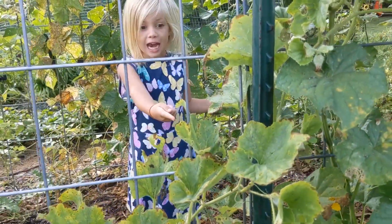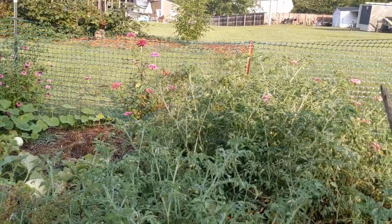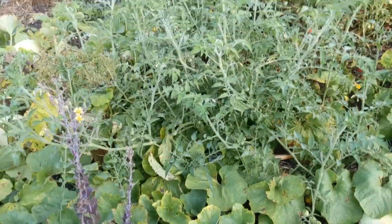Look, Mom! What? Look! What? Over there! What's over there? No, over there. What's over there? You. Oh, what's over there? No, down. The nasturtium's blooming? Oh, it's very pretty. Yes.